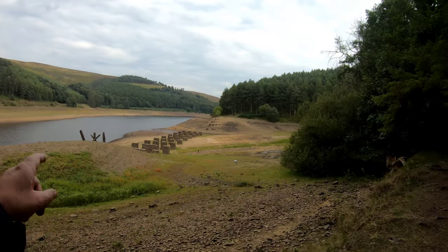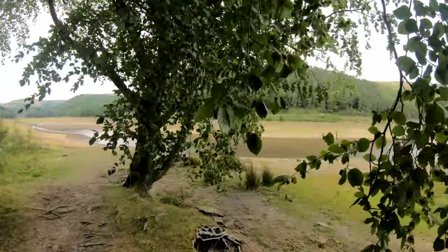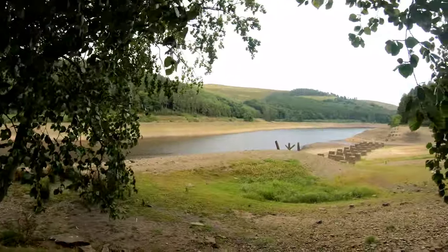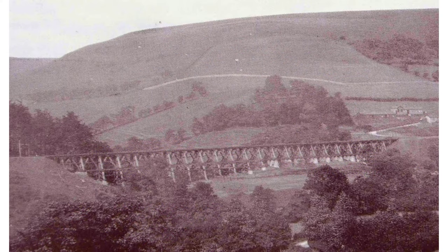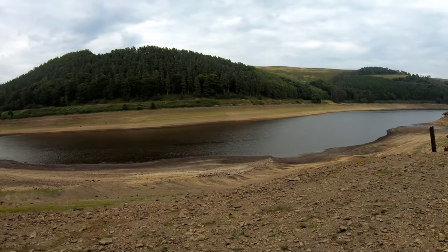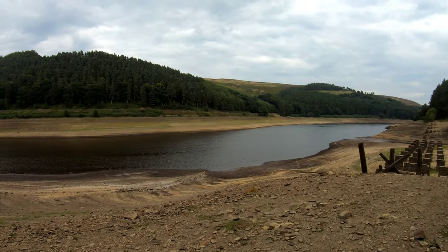This is Ouzelden Clough. This would normally have water in all the way here. So I'm going to keep bringing up footage that I shot last year just to show you the comparison. Now, there's not many photos of the Ouzelden Viaduct out there, but this one shows the railway still in place. And if you didn't know about this railway, it was to basically transport the materials and resources up to the building of the Howden and Derwent dams. I've never been here when it's been this low. I think it was the mid-2000s when it was last as bad as this?